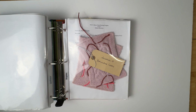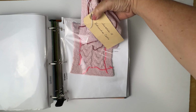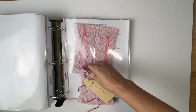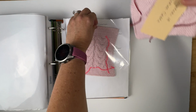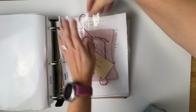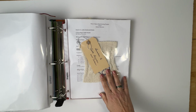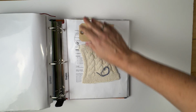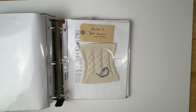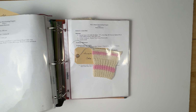And I also had to redo swatch 15. I made another critical mistake. See if you can spot it. Whoop! Then they also have you write a pattern with another cable swatch. And then swatch 17, which is the color work swatch.